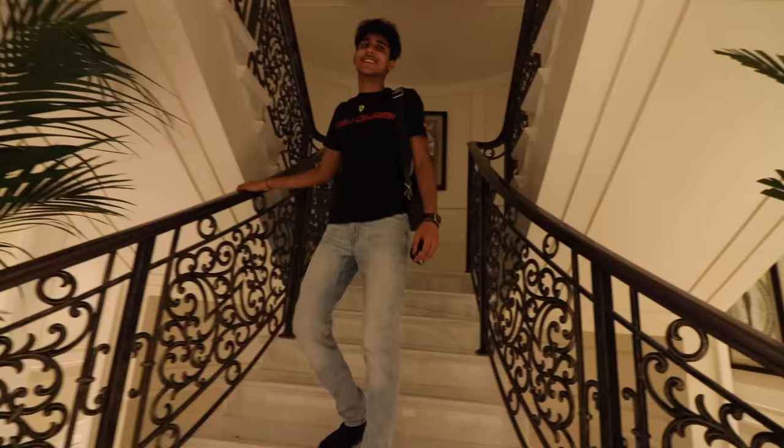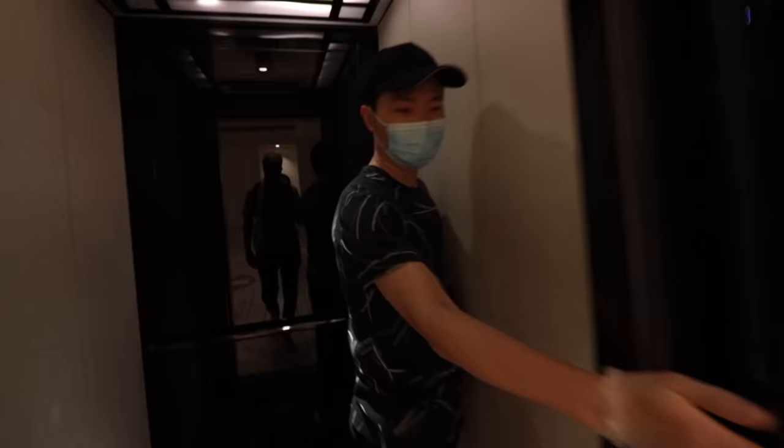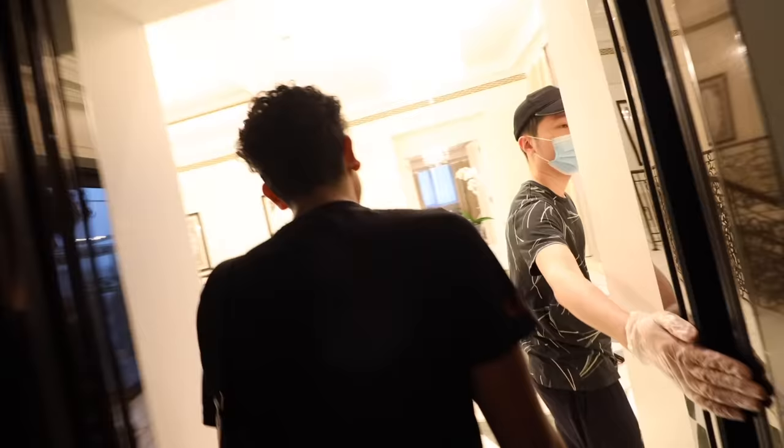Guys, this room is too big, we're getting lost. We're like, okay, which room is it? Each room has a balcony of its own and one of them has a big pool as well. So he's gonna show us which one it is. We're gonna take the elevator inside our room to go upstairs. Wow, oh my god. Oh my goodness, yo.